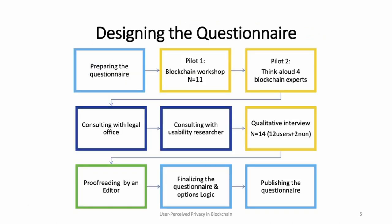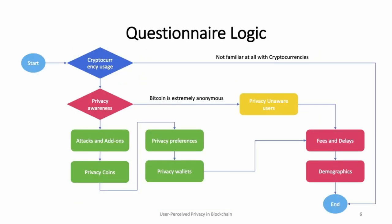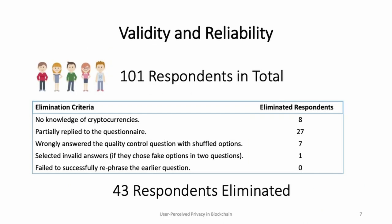We ran two pilots. We also consulted with our legal office and the usability researcher for providing our questionnaire. And then we defined a logic for our questionnaire to be sure that, for instance, if a user said I'm not familiar at all with cryptocurrency, she will jump to the end of the survey, as she could fake the answers. And then for the validity and reliability of our research, we had five exclusion criteria: no knowledge of cryptocurrency, partially replied to the questionnaire, wrongly answered the quality control question, and selecting valid answers.